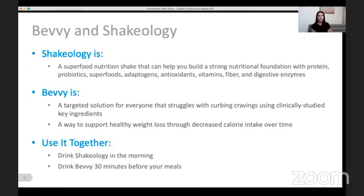We just wanted to touch on some of the key distinctions between Bevvy and Shakeology. I want you to think of Shakeology as exactly the tagline that we describe it as, which is your daily dose of dense nutrition. Shakeology is nutrition, and Bevvy really is not. It doesn't provide a lot of nutritive value. Shakeology is packed with protein and fiber. It has all the other good stuff that we talk about with Shakeology, the probiotics, the prebiotics, the adaptogens, the digestive enzymes.